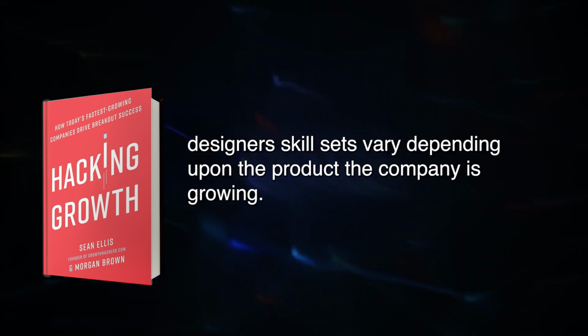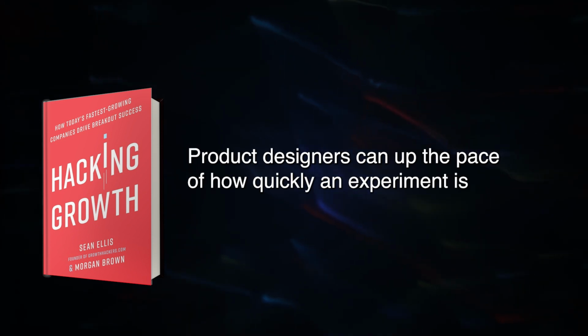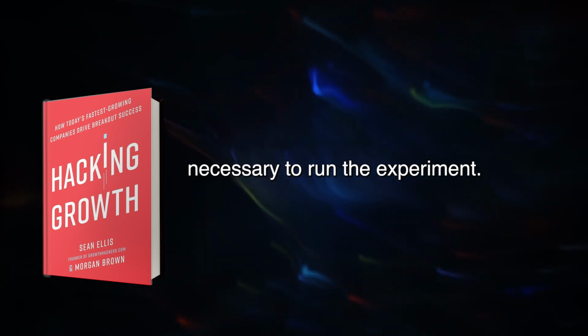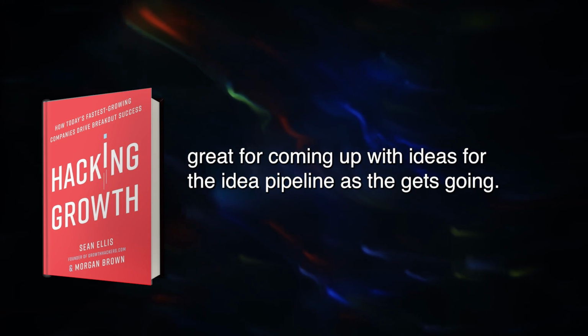Product designers' skill sets vary depending upon the product the company is growing. Product designers can up the pace of how quickly an experiment is executed because this designer is on hand to create whatever is necessary to run the experiment. Product designers are great for coming up with ideas for the idea pipeline as it gets going.